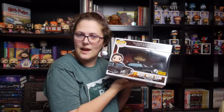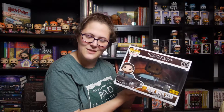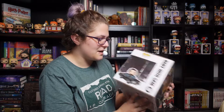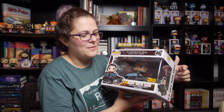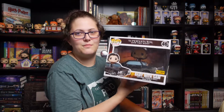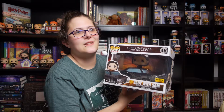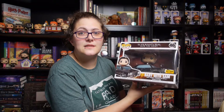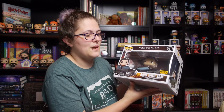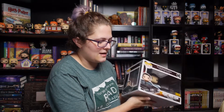Anyway, I also picked up Baby with Sam. Not Sam with Baby. It's Baby with Sam. Hot Topic exclusive. There is a Chase edition of this. With this one, Baby the car, for those of you who don't know, is dirty and splattered with mud, and I believe the Chase edition is squeaky clean. But this one comes with Sam. There is a different version where it's Baby with Dean, which I think was a Comic-Con exclusive in 2016. Yeah.